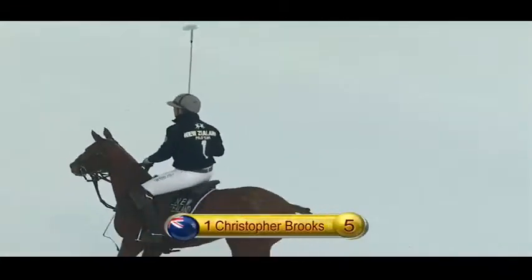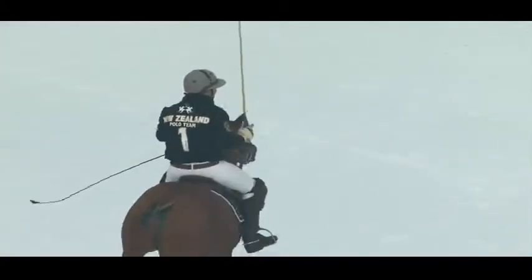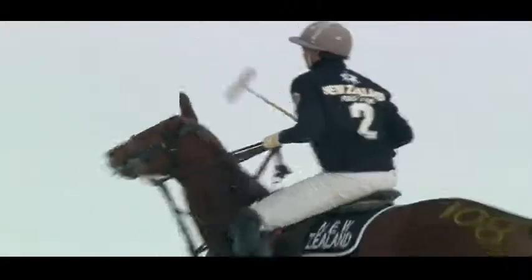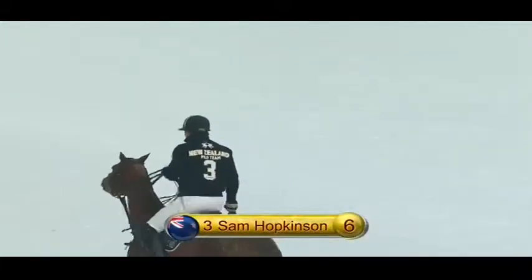Here we go now. Number 1 for New Zealand, Christopher Brooks, or Kit Brooks as he's known. Number 2, Tom Hunt. Watch out for him today. Had a great game in the opening round. And at number 3, the captain, 6 goals, Sam Hopkinson.